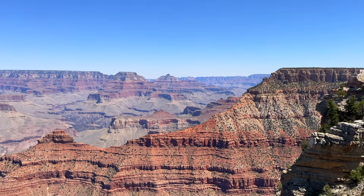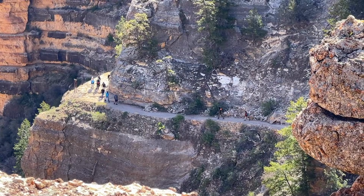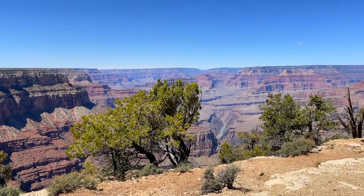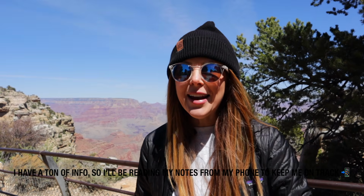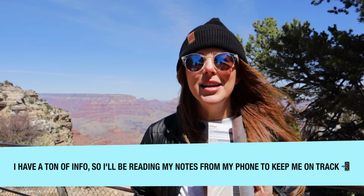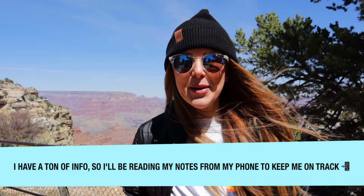We have been here for 2 days, and I'm going to tell you, no movie, no picture, any photograph or painting is going to do this place justice. You've got to come to the Grand Canyon, put it on your bucket list, and check it off. And to help you do that, I have created a list from our experience here to try to help you plan your best Grand Canyon vacation. So let's get into it.